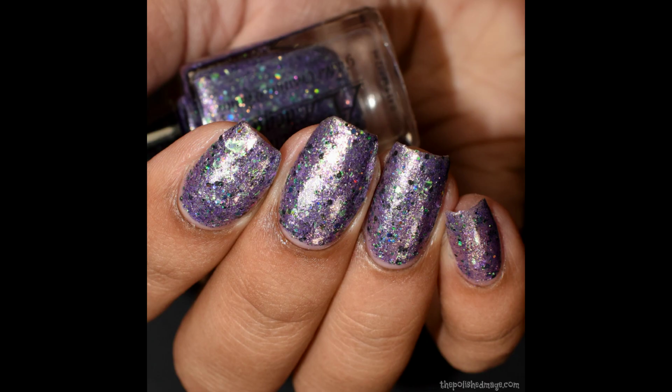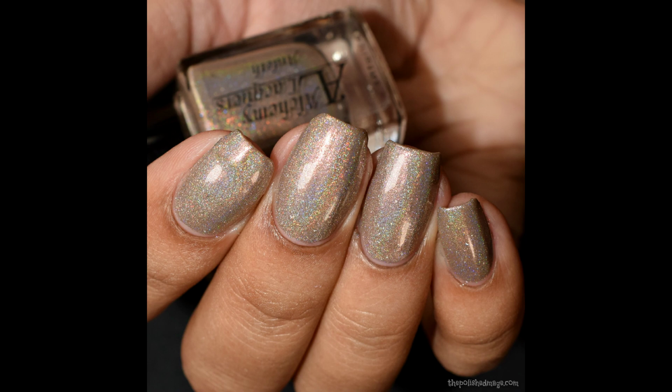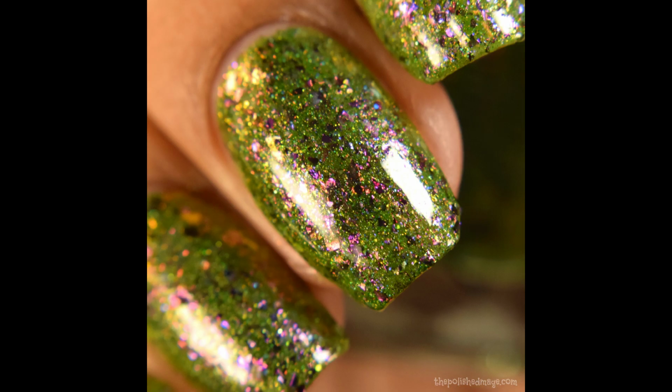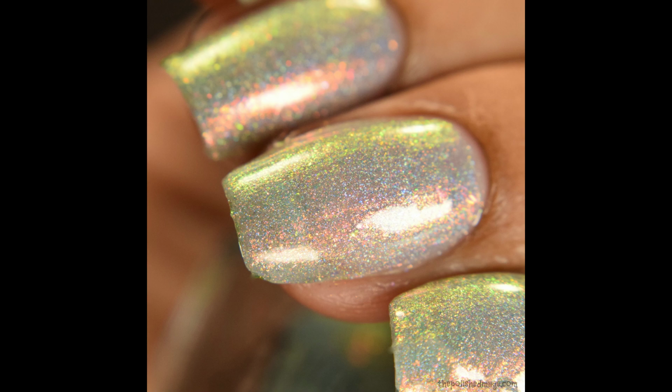Alchemy Lacquers does release her collections in very limited quantities, so be sure to check out her shop and grab them up if you want them, because she spends a lot of time on these collections and you want to grab them while they're there, as she does do small batches.